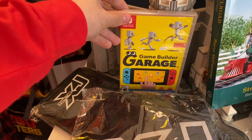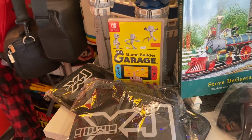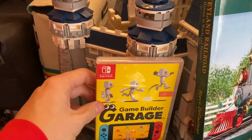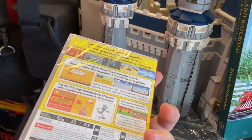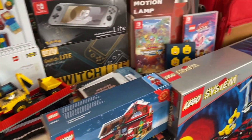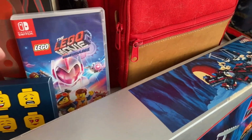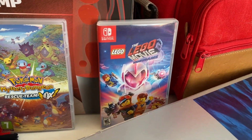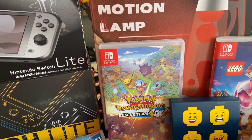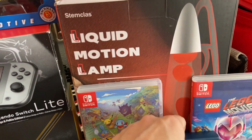Behind that is one of the 3 Nintendo Switch games I got this year. This is Game Builder Garage, which I'm not familiar with, so it'll be pretty interesting to play this and look into it. So something new to me game-wise. And then something that isn't so new to me game-wise is the Lego Movie 2 video game for the Switch. And then here is Pokemon Mystery Dungeon Rescue Team DX for the Nintendo Switch.